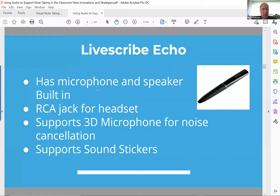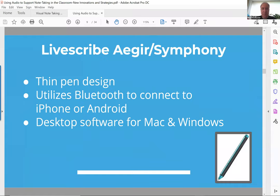So just a quick review, that was the Echo, has the microphone and speaker, the RCA jack, and you can also purchase a 3D microphone for noise cancellation. It also supports something LiveScribe doesn't seem to be advertising, called sound stickers. These are stickers that you could adhere to any worksheet or piece of paper, and then actually put audio notes on that piece of paper. So again, it could be an interesting support or scaffolding for students that are using the pen.